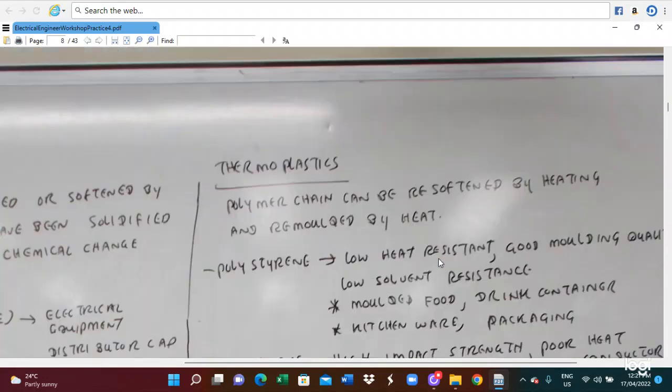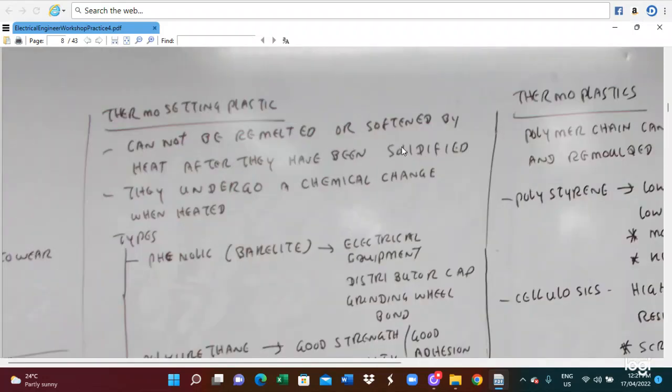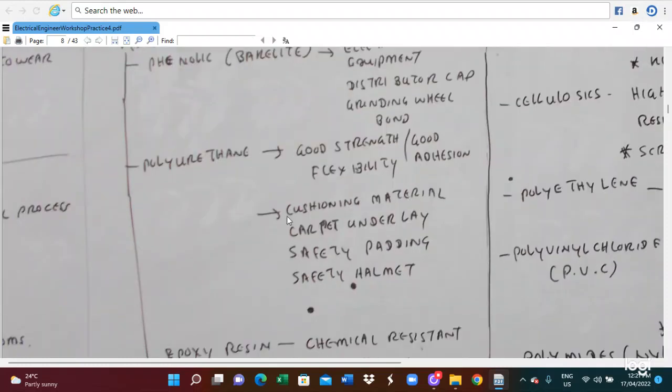A thermosetting plastic cannot be remelted or softened by heat after it has been solidified. They undergo a chemical change when heated. So they are a kind like bakelite. We use it for electrical equipment, distributors, and grinding wheels.